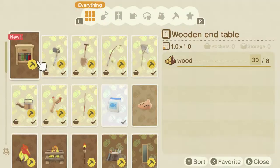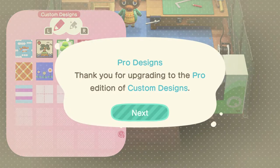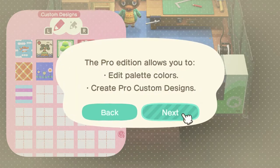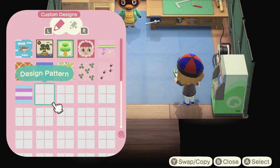So if I look at the... not this one. This is the one with recipes in it. There's the end table I can make now. If I look at the designs app now, I assume I have more options. Pro Designs. Thank you for upgrading to the Pro Edition of Custom Designs. Edit palette colors. Create Pro Custom Designs. Okay. Sounds good.